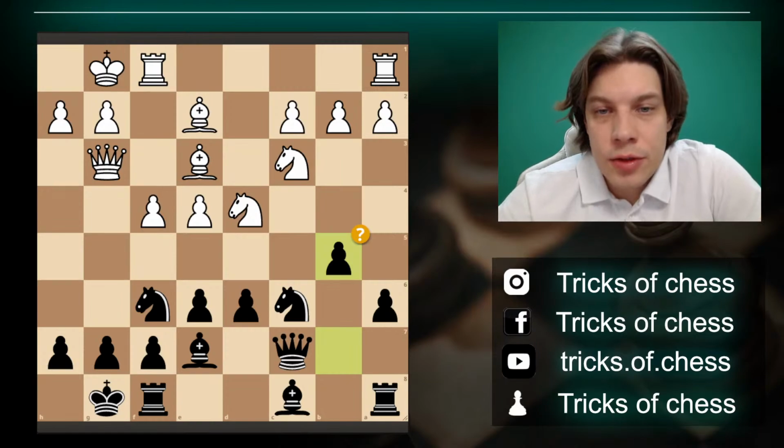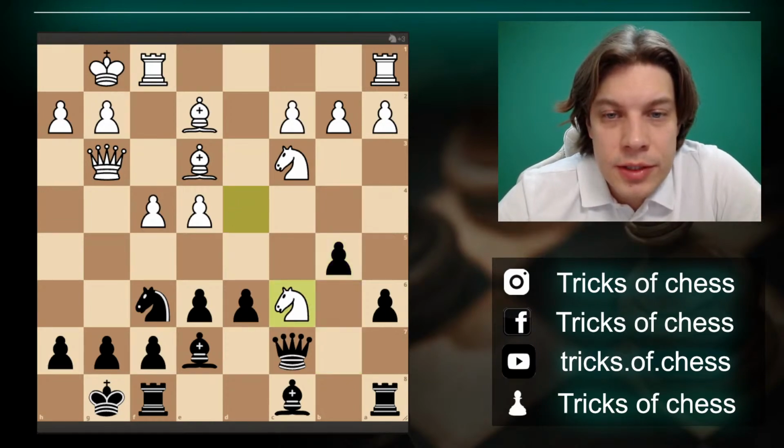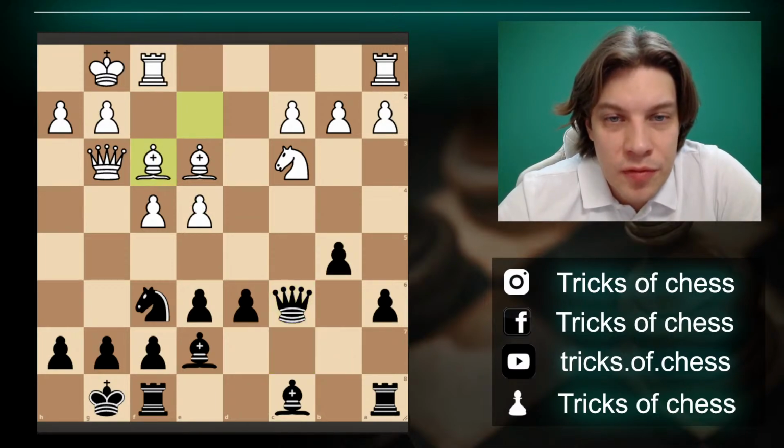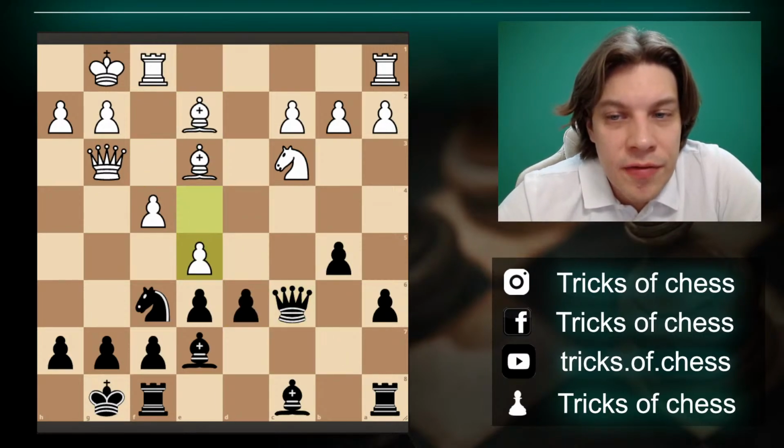Okay, yeah, so if knight c6, queen c6, there are problems with this diagonal. For example, bishop f3 is not the most accurate move here, because black can react with d5 and close it. The best move is playing e5 first, because if the knight moves away, it's e takes d6 and bishop f3. So for example, knight goes there.